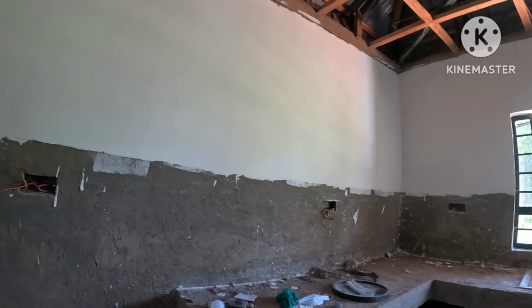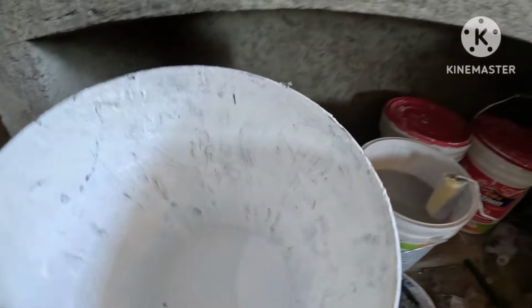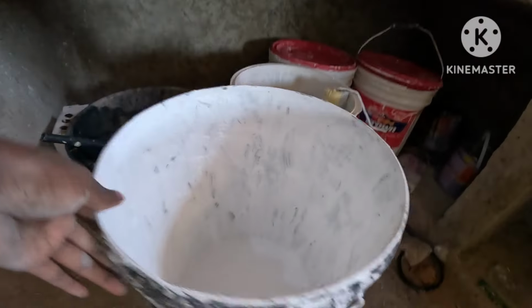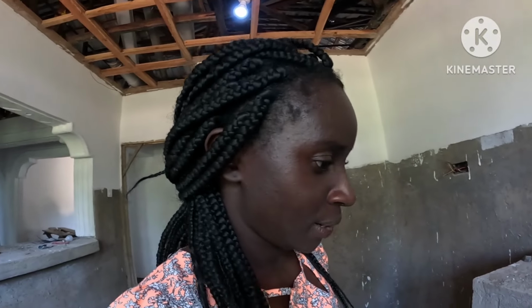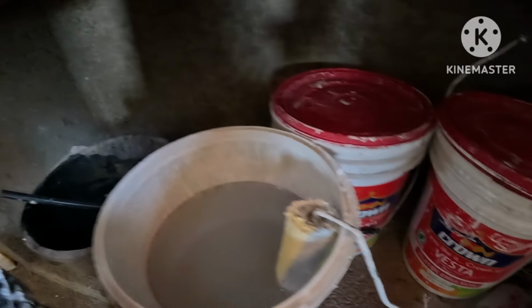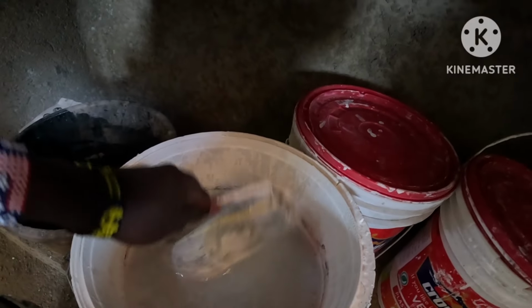So all this, you are going to do some cleanup. There were some buckets which we used here. We actually left in the evening. So these buckets, this one and this one, we are going to clean up. And then these ones, we won't throw them away. We'll leave them for the masons to be mixing some of the things. And this one, we can even wash it because it is an empty one. These are all empty. This one, they put a brush inside to soak it so that maybe it can remove the color.